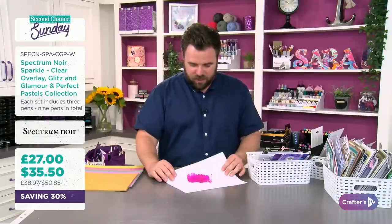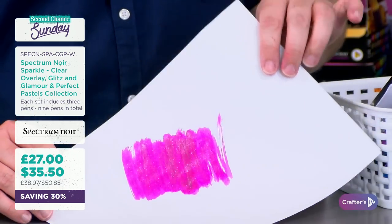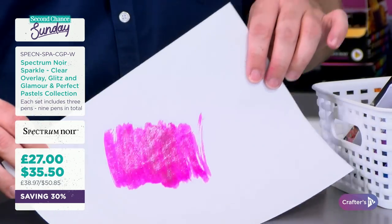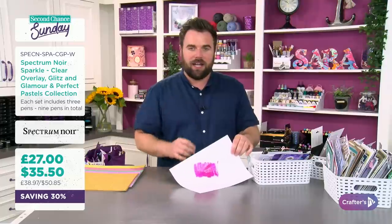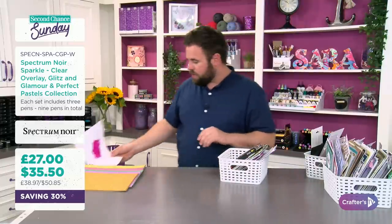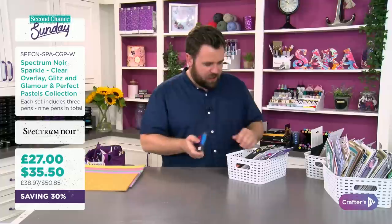Let me just show you. That is just on copier paper. I've just put that on, and even on copier paper, shiny, look at how glorious that is. The great thing about these is that they are a water-based liquid ink, so it means that you can do all those techniques, like your salt technique. You can do the shaving foam technique with these as well.